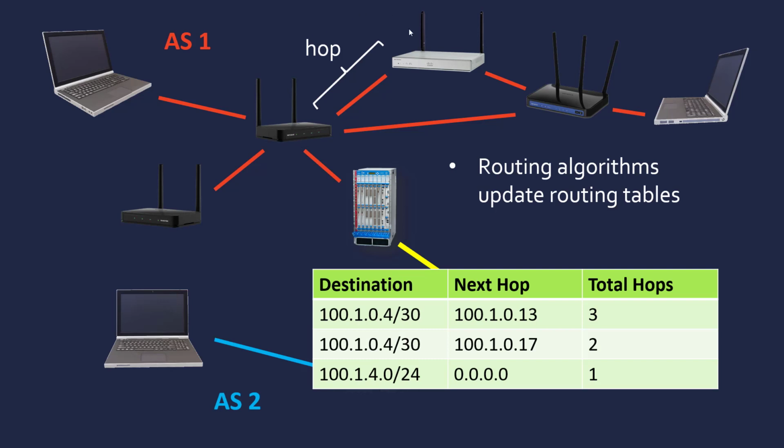So a hop is a term for the jump between one router to the next, so how many routers it goes through. So from this router to this laptop, it could go via 1, 2, 3 hops, or it could go via 1, 2 hops. And depending on the routing algorithm it's running, say it was running a shortest path algorithm, it would go via the route with the least amount of hops.